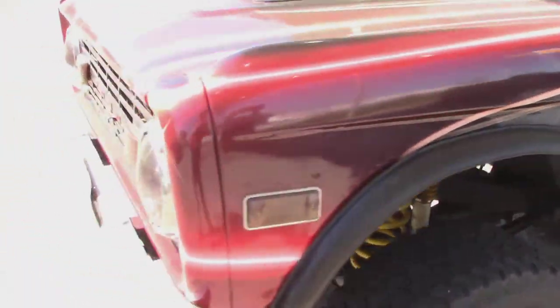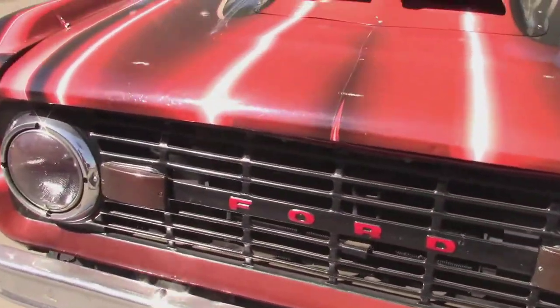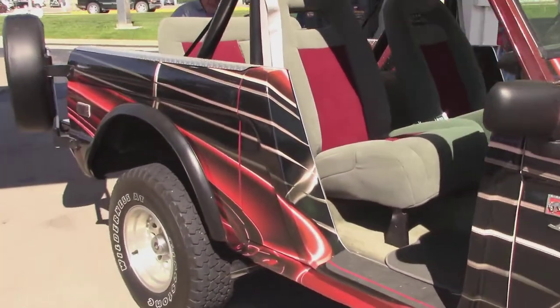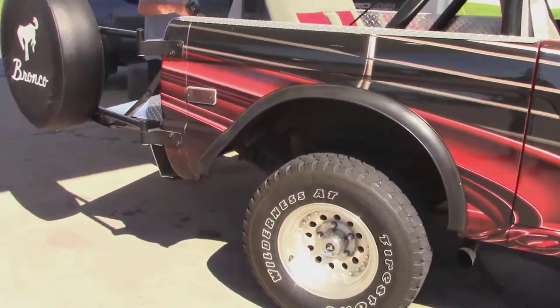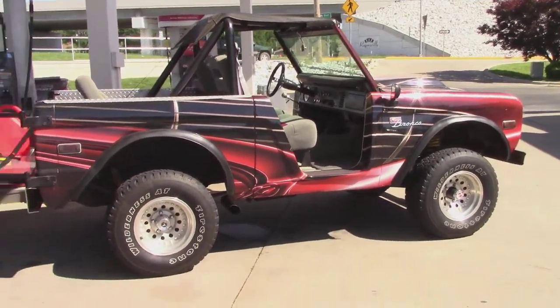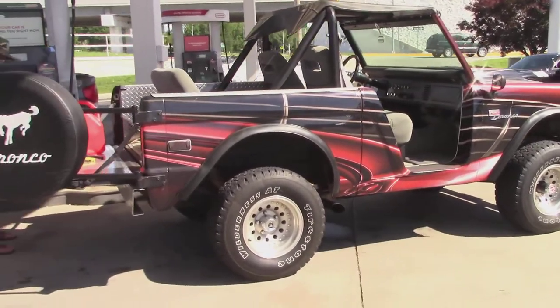It's got the original motor? Yeah, it's been rebuilt. And you said the year model was 1970? Uh-huh. Yeah, I know some boys back in Mississippi that really like to have that thing.